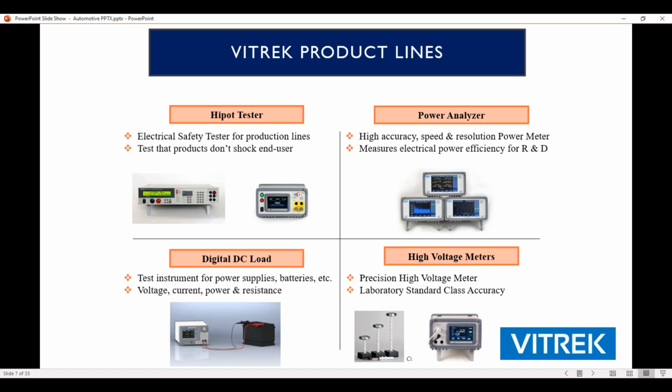A fairly newer product for us is the digital DC load test instrument, for power supplies and batteries and such, looking at voltage, current, power, and resistance.